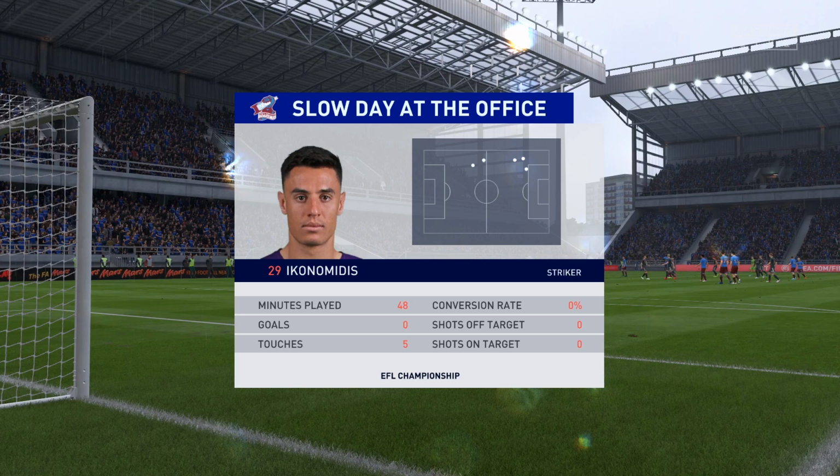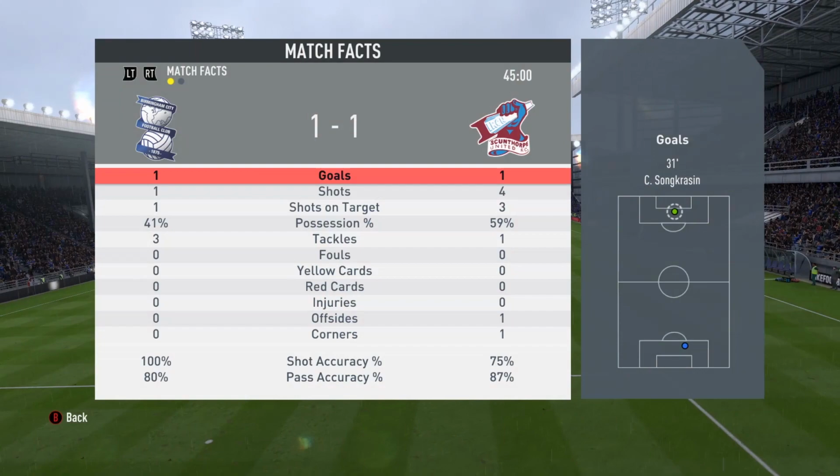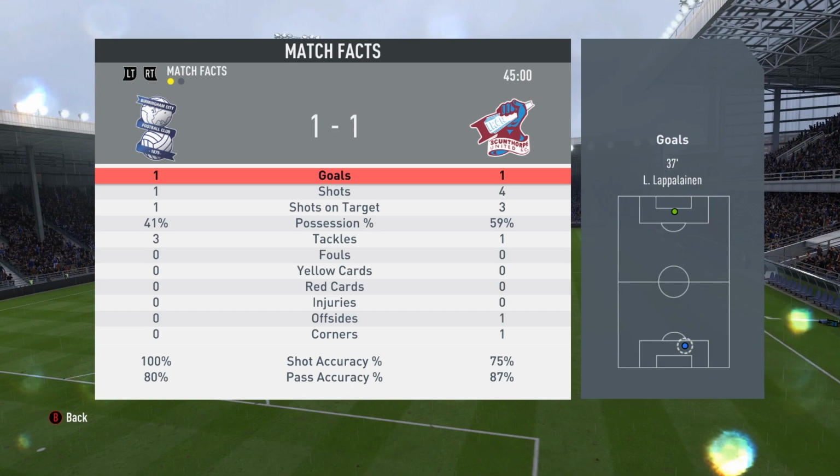Birmingham respond with an almost instant reply. And as the lads roll into the sheds at halftime, it is Birmingham City 1, Scunthorpe United 1. So, ladies and gentlemen, on screen right now are the match facts for the first 45 minutes against Birmingham City. So, if you guys want to have a look at these in a little bit more detail, just pause the video and resume when you are ready to go.